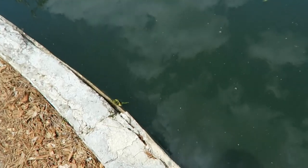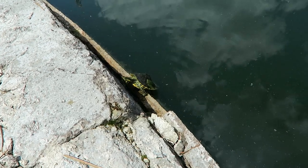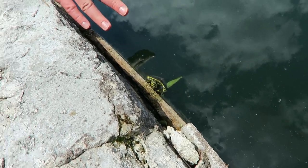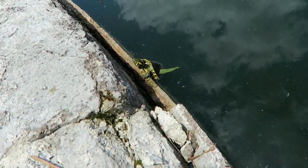This adorable little guy we just found. Oh, a little baby turtle. Hi there, little guy. For reference, here's my hand. Yeah, that's how big he is. There's Ian's hand, and there he is. Look at him.